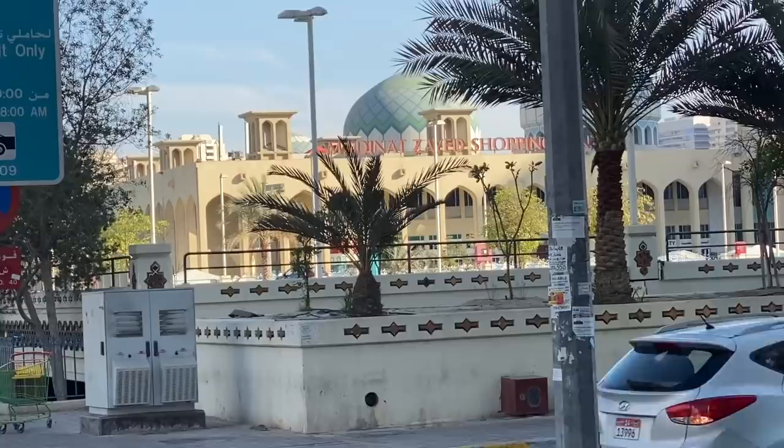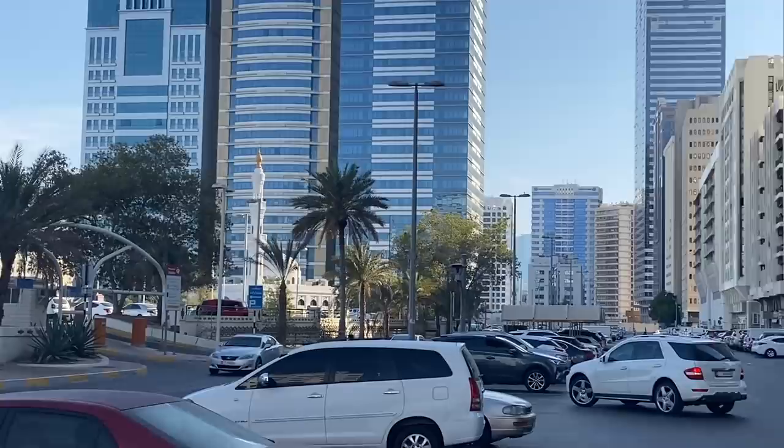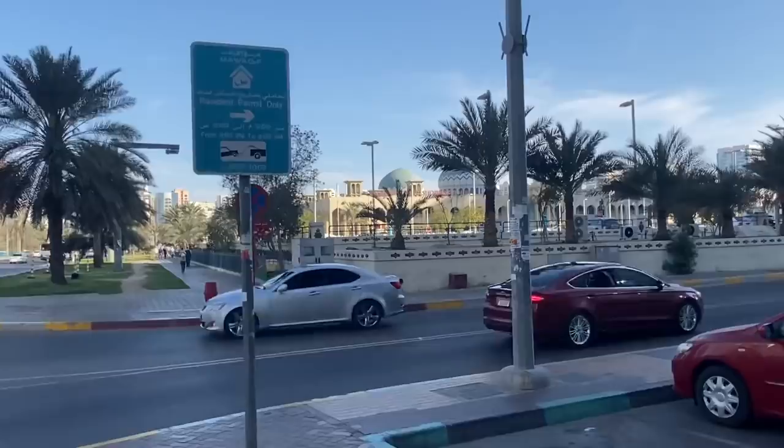There's the shopping center. It's real pretty there. It's got palm trees all around and everything. Nice big parking area. Another mosque. I think there's like six or seven of them within about a block of where my hotel is. So, I'll tell you.